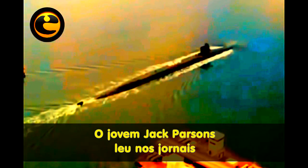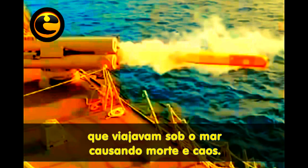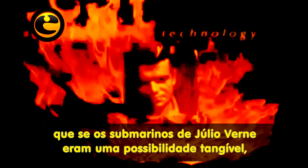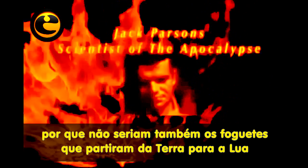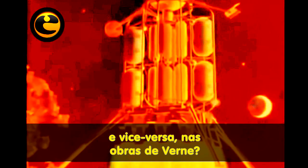In newspaper reports read by the young Jack Parsons, he saw German U-boats launching futuristic torpedoes, travelling under the sea and causing death and chaos. Young Jack Parsons wrote in his journal that if the French author Jules Verne's submarine was a tangible possibility, then why not the rocket ship which travelled to the moon and back in Verne's other books?